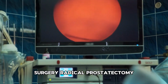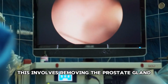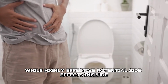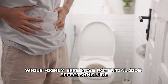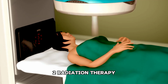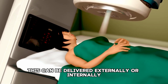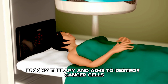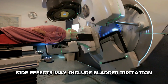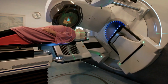1. Surgery, radical prostatectomy. This involves removing the prostate gland, often used when the cancer is localized. While highly effective, potential side effects include urinary incontinence and erectile dysfunction. 2. Radiation therapy. This can be delivered externally or internally, brachytherapy, and aims to destroy cancer cells. Side effects may include bladder irritation, rectal discomfort, and fatigue.